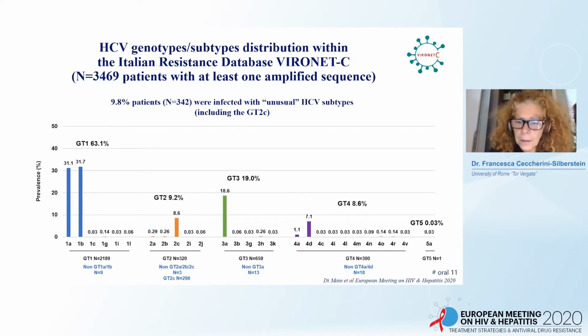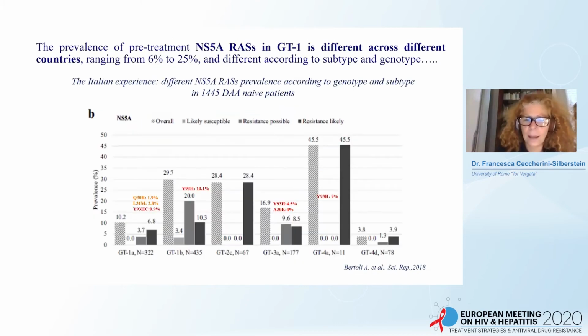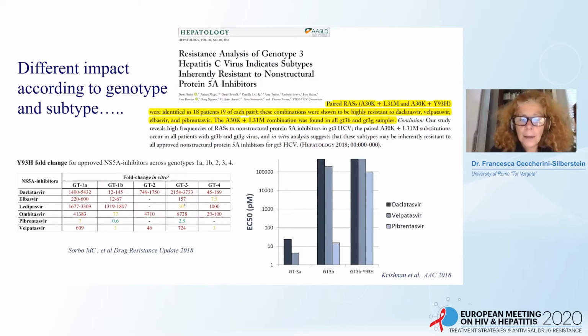And this afternoon, Chiara Di Maio will also speak about the unusual subtype prevalence in Italy. So we have known for years that resistance associated substitutions are not equally clinically relevant for the different drugs and genotypes. Also, the prevalence of natural resistance can vary according to genotype and subtype, and in vitro there is a different impact according to genotype and subtype.